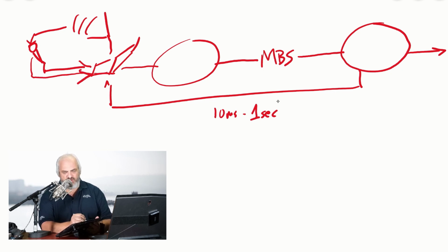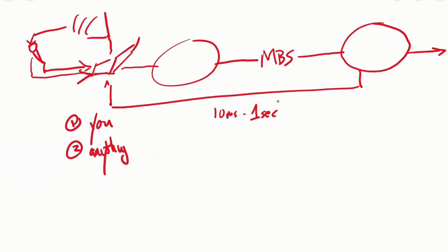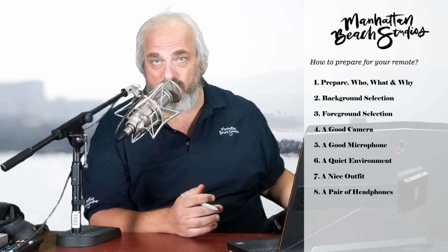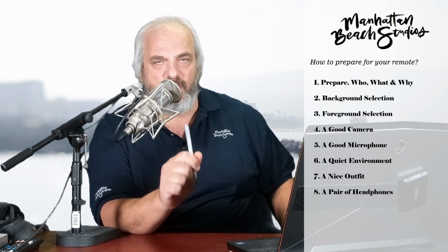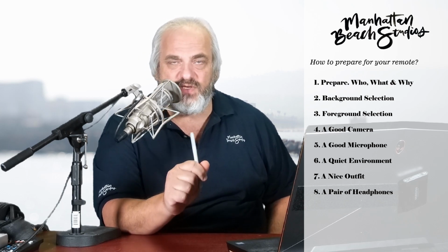So now you have two signals going through your microphone at one time. One, you, and two, anything coming through your speakers. Okay? Now, this is a big deal, and it's a big problem, and it creates something that is akin to echo. You've heard it before, and nobody wants to hear echo. Now, it's not just bad for the listener, but it's terrible for you. It is impossible for you to do your job if you hear yourself twice.